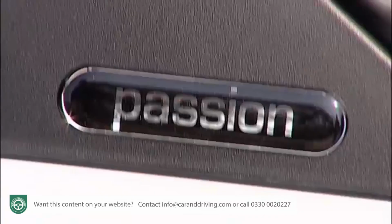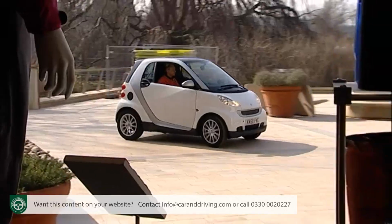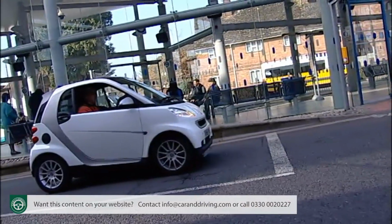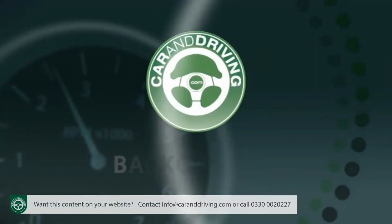The Smart Fortwo has much tougher city car competition to face in second generation guise, but it still has its place for customers who only need 2 seats and want minuscule running costs in a tiny, fashionable package.